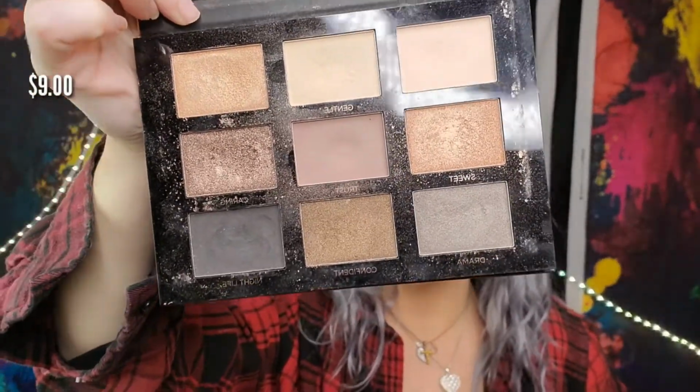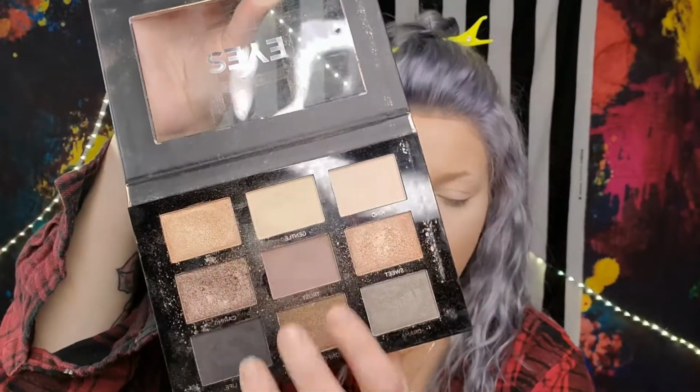Used a lot. It's the Profusion Eyes, the 9-color eyeshadow palette. I used to love this palette. The colors to set your eyes or put some white-ish colors on are so pigmented. You could even use that to brighten your under eyes if you needed. So I'm going to go into that first. I'm going to dust it on.